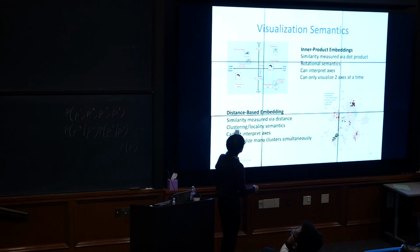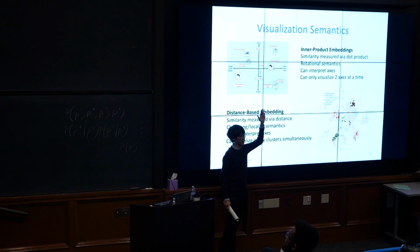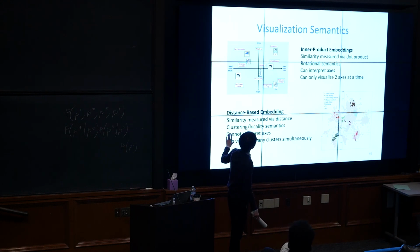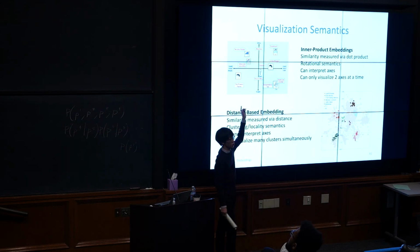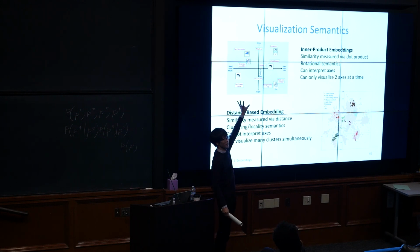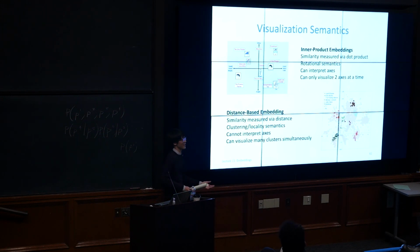Pretty straightforward. The inner product embedding that we did in Word2Vec, where the similarity is measured as the dot product, the semantics are now rotational, right? It's the direction of the vector that really matters. And therefore, we can ascribe semantic meaning to the axes themselves. So we can say this axis is, I don't know, the relationship between a capital city and its country or whatnot. We can go in post hoc and say, oh, this axis looks like it's covering this or this or this, etc. But that also means when we plot it, we can only do 2 axes at a time because of the 2-dimensional nature of our visual cortex, I guess. Or you can do 3, and I guess you can make an animation of this 3-dimensional plot spinning, but that gets pretty complex.